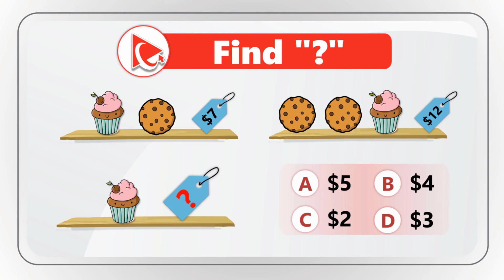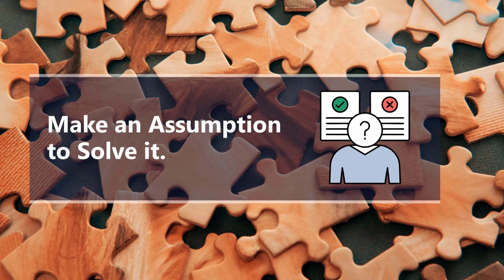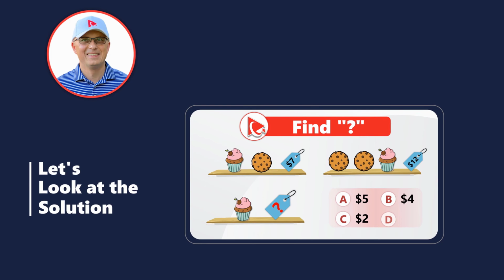Did you figure it out? It seems unsolvable, but the only thing you need to make is one assumption. And using this assumption, I'm going to move forward to share with you my version of the answer. And obviously, if you have a better way to solve it, please make sure to post in comments.